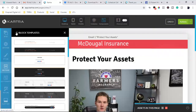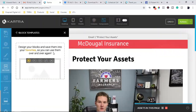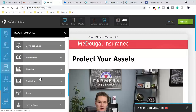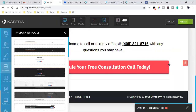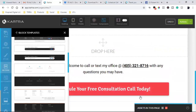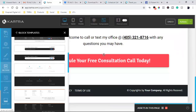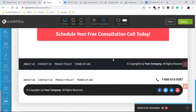So you can save different blocks. Let me see if I have favorite blocks. Did I save any? No, I didn't save any. So here's what I'm going to do. I'm for sure going to save. So I'm going to come to the footer, and let's just save. Let's drag this one. Drag that one, and I'm going to drop it here. Okay, so I'm going to go with that one.